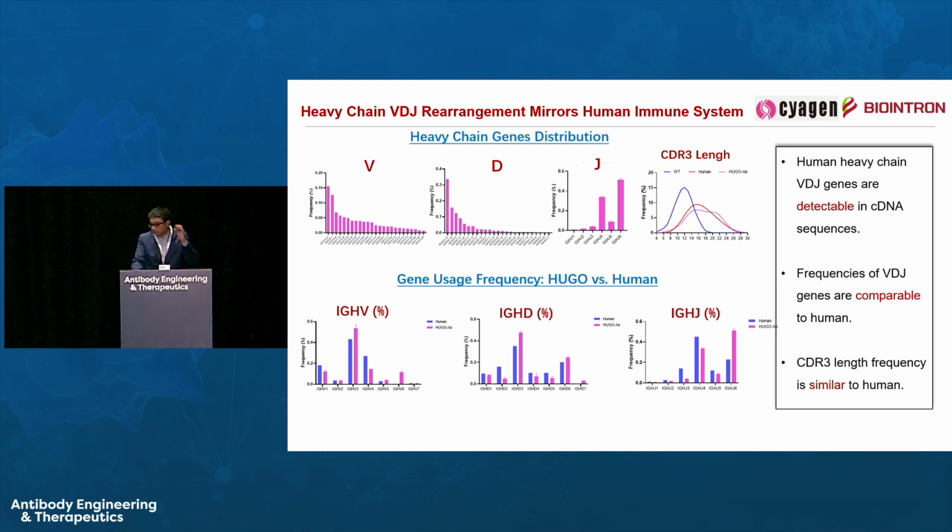On the light chain compartment, the blue and the pink bars represent the comparison between wild type and the HugoMab mouse gene usage frequency. You can see that the V gene, D gene, and J gene frequency follows the same pattern as the wild type mouse.